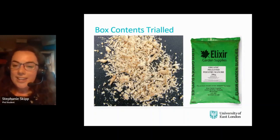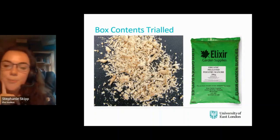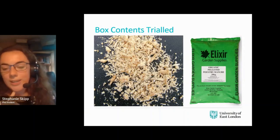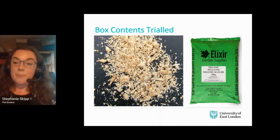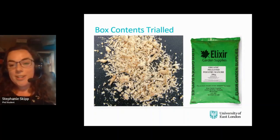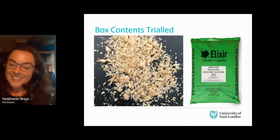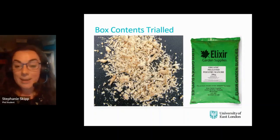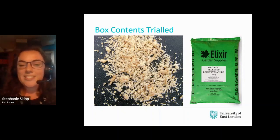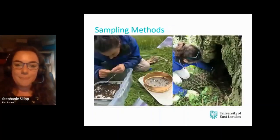And then on the right here is a picture of some of the organic poultry manure that we've put in quite a lot of the boxes. We use this because, as has been said before, tree hollows are often used by birds who have to release their feces somewhere and it goes into the tree hollow, and beetles, we think, just love this. They love a bit of extra nitrogen to keep them going. So we're investigating how adding a little bit of fertilizer can affect that.